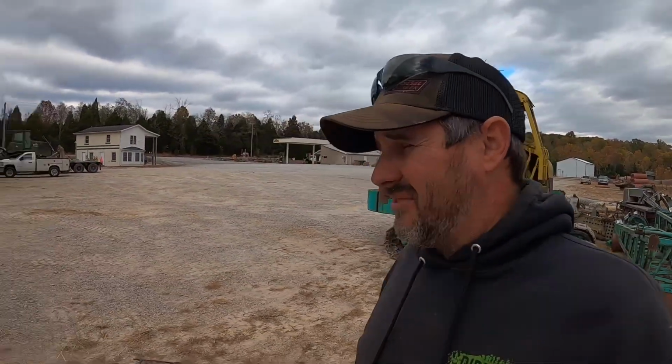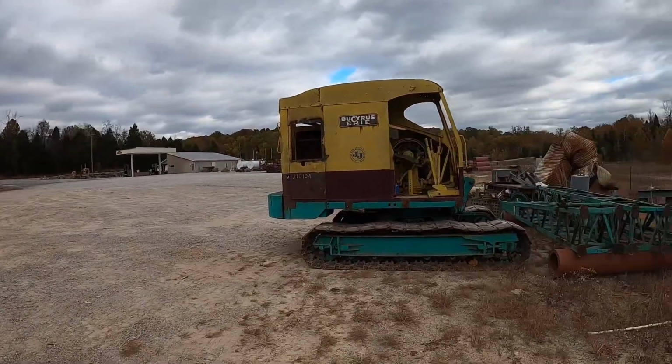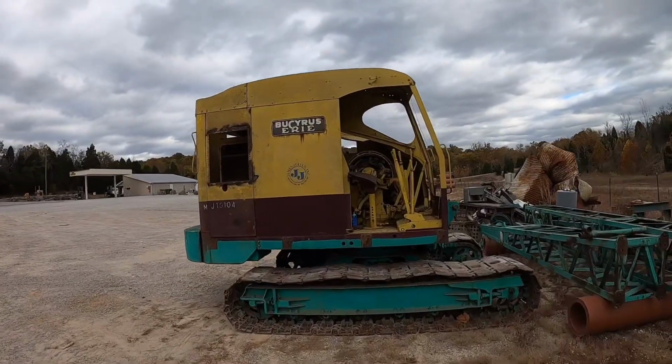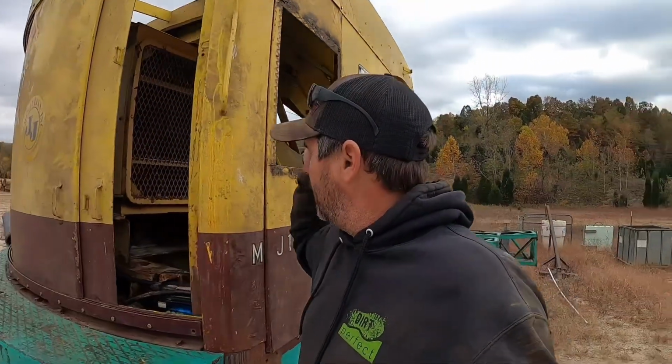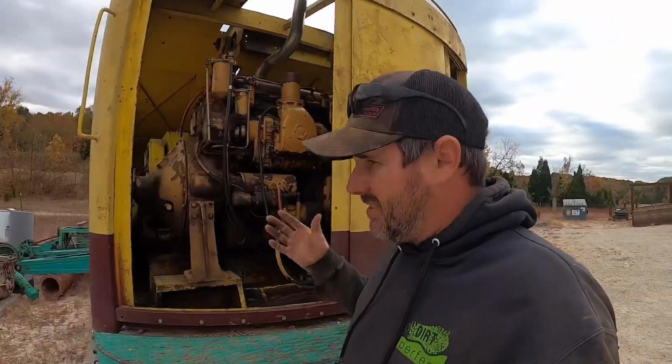Sorry guys, it's a few hours later. It's been an absolutely crazy busy afternoon, but the dust has finally settled. Got a little time to walk around this thing and check it out, and I am super excited about this find. I got this thing for a fairly good deal. Believe it or not, I paid $2,500 for this jewel. For the condition it's in, I think that's somewhat fair.